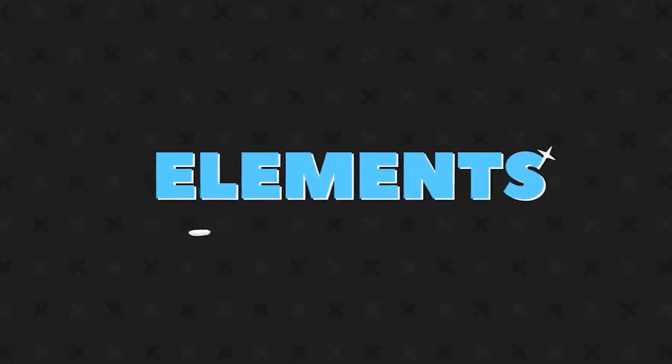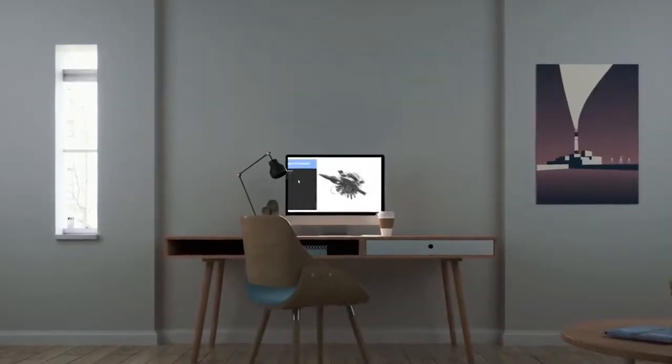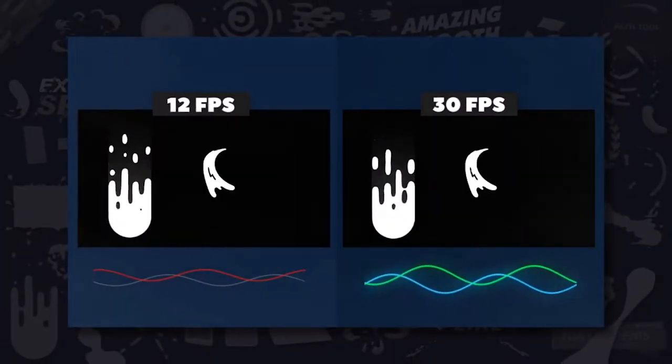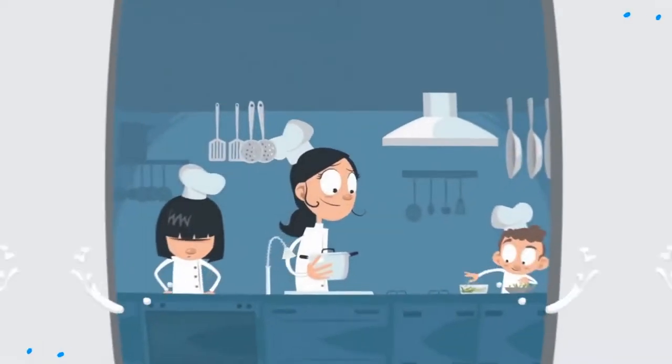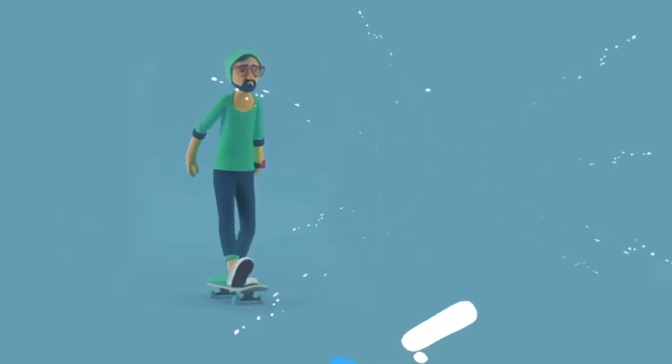Backgrounds. Animated, simple, gradients, patterns, textures, and much more. Elements. Each element is a masterpiece. One click to set up the colors. No pre-renders, no sequences. Vector-based elements work really fast. Use it with your video, animation, or combine the elements and make your own creative stuff.